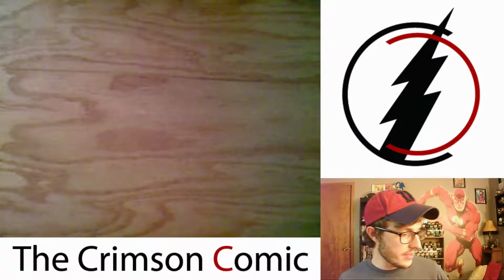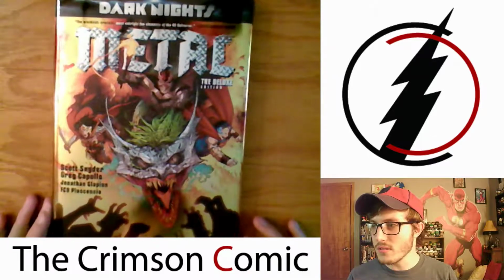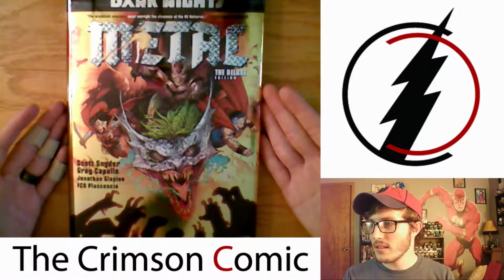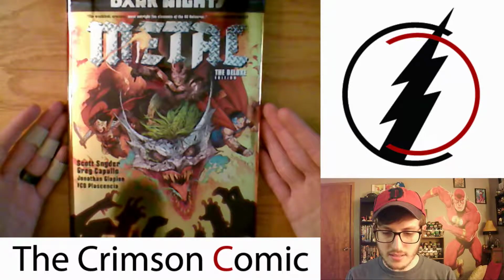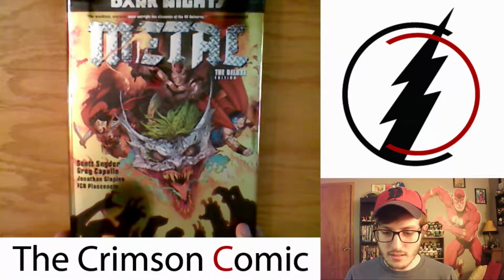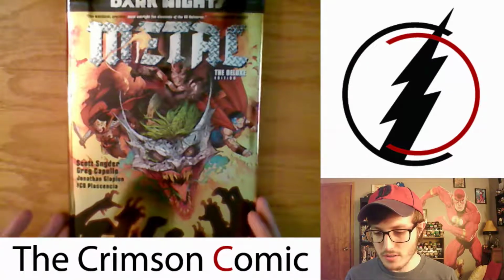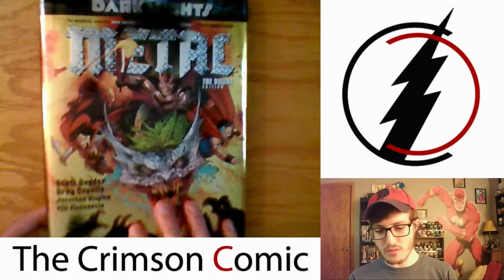And last but not least, with the collected editions, we have Dark Knight's Metal, the epic from Scott Snyder that has definitely been one you don't want to miss from what I hear. I think I'm going to wait until I get all the Metal books in. I think there's maybe 2 or 3 more. I pre-ordered them all just so I could read the complete story. This is the deluxe edition, so it comes with this nice foil dust jacket.